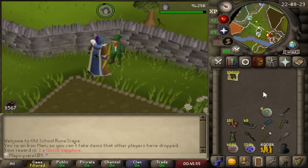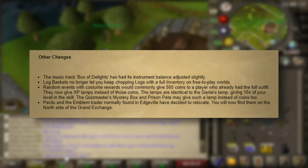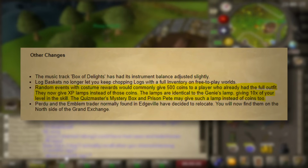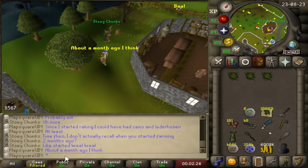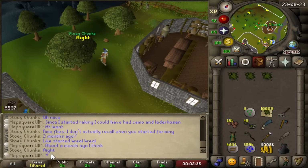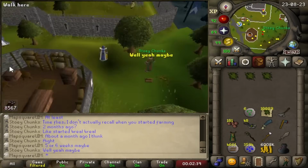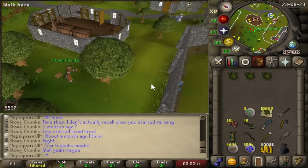And we're not done. So, today Jagex changed random events. Random events with costume rewards now all give XP lamps instead of coins when you own the full outfit, as well as I think the Quizmaster and Prison Pete random events. It took me some time, but I understand that this is better for everyone. The random events were neglected by almost everybody who wasn't after the outfits, making them dead content once you completed them. Now at least there's an incentive to keep doing them, and most importantly they help out restricted accounts a lot.